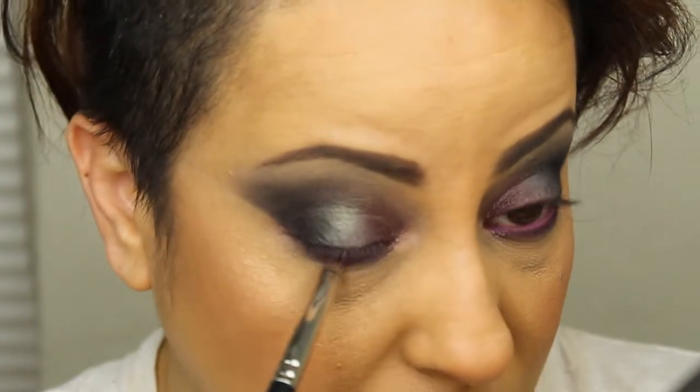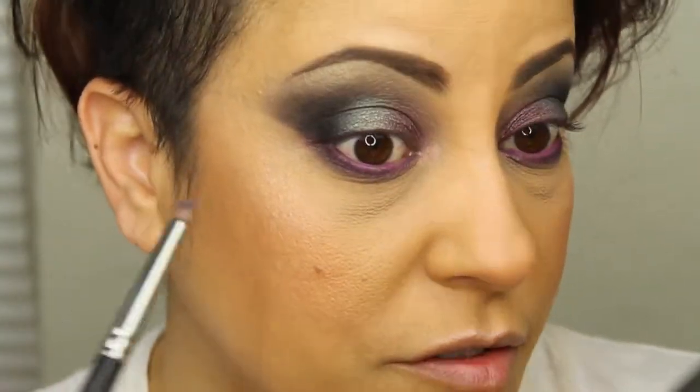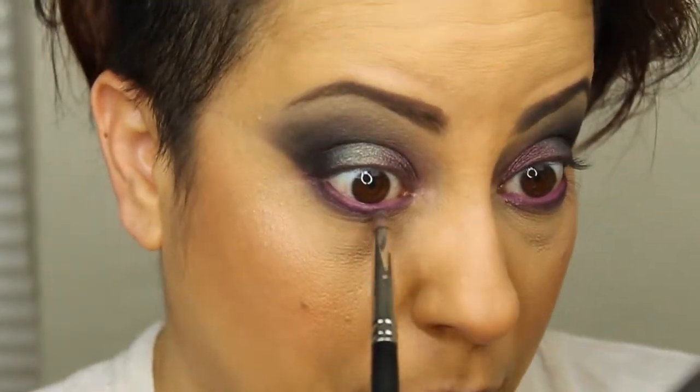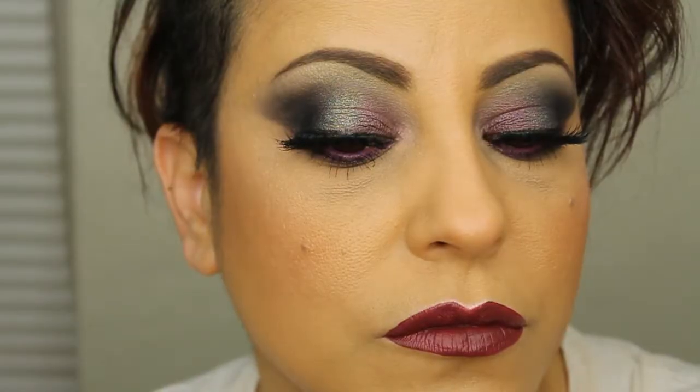I'm not gonna go typically quite as low as I normally would, because you know I love to take it low, but I think I'm gonna keep it about like that. And then I'm just gonna add some lashes, liner, tightline my eyes, and then I'll be back to show you the final look.